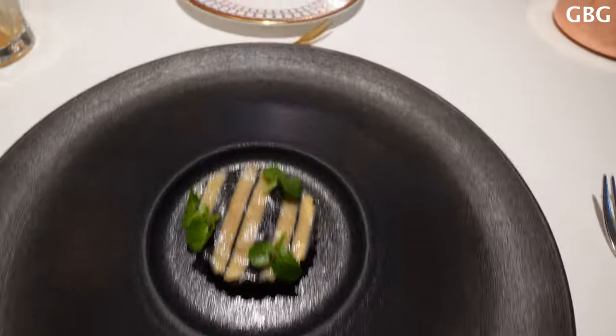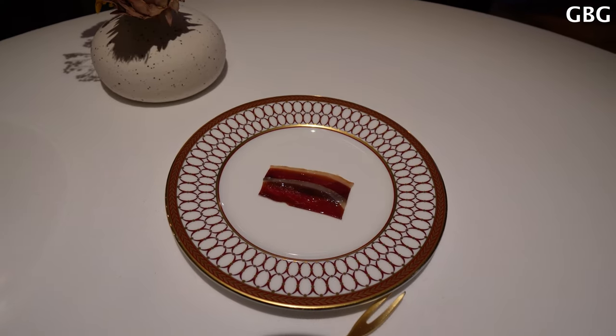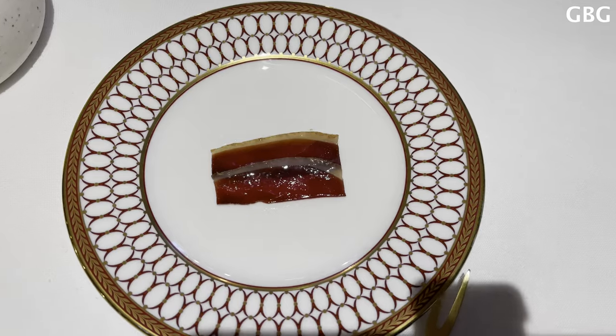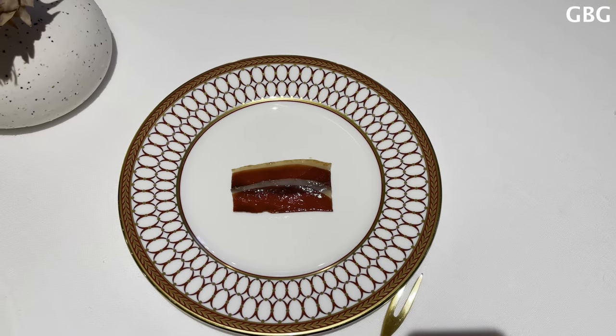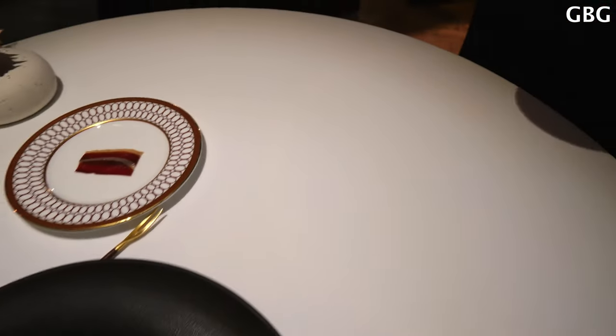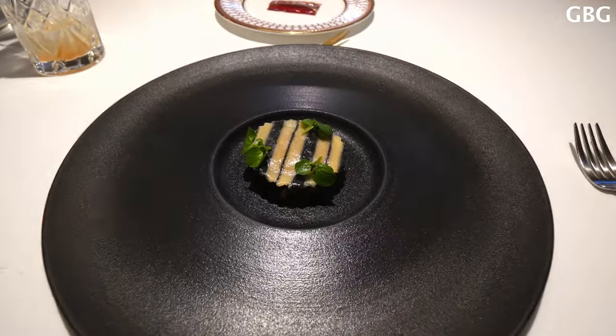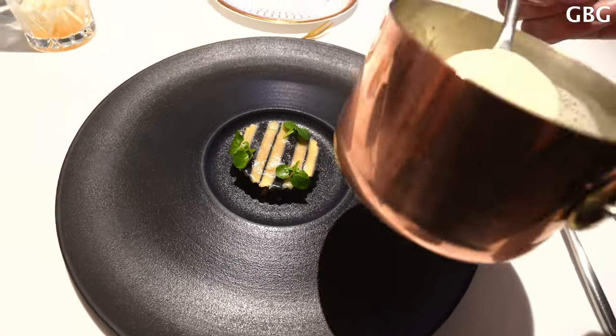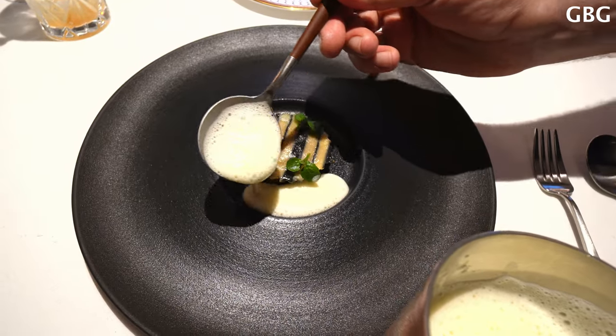On the side here, you've got a duck breast, which we've smoked, cured, and then hung for a week. Sort of imitates pastrami. Goes really nice in the dish. Also underneath the pasta you have a watercress and rocket puree. And we're just finishing the dish off with a whey sauce.